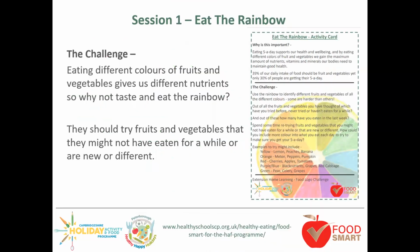So the challenge with this one is that we're looking at trying different foods. Did you know that you have to try each food at least 5 times on 5 different occasions to know whether you like it or not? The reason for that is when you taste something for the first time, it can be a shock to your taste buds. So they have to get used to it before your brain can process that like or dislike.